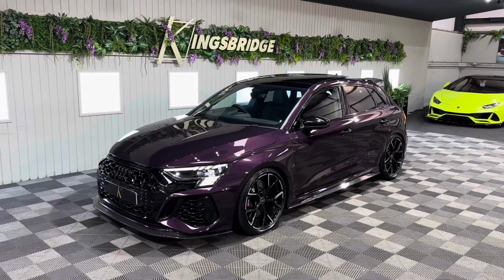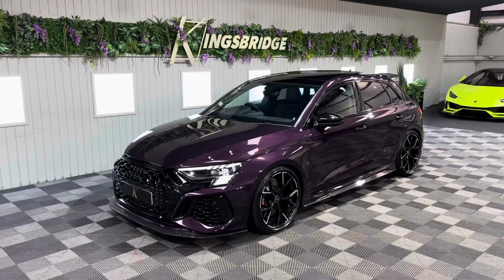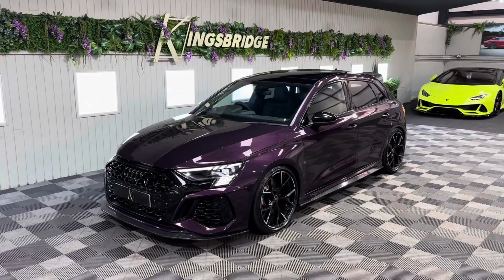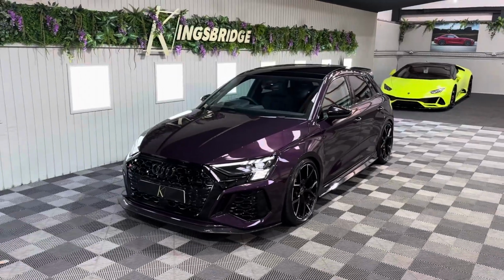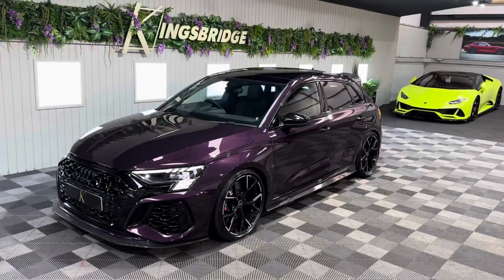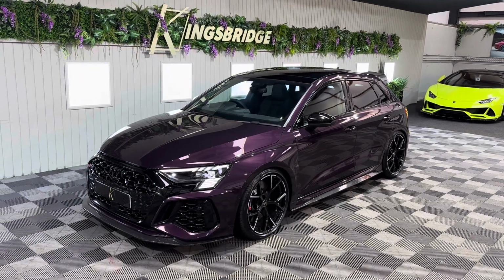Looks insane. Vorsprung spec, not more you could want out of an everyday two-in-one car. Something for the weekend, something you can put the family in. Mega bit of kit. If you are interested in this, please do give us a call. I can't imagine this is going to hang around very long at all, so please do give us a call, speak to one of the members of the team here at Kingsbridge.